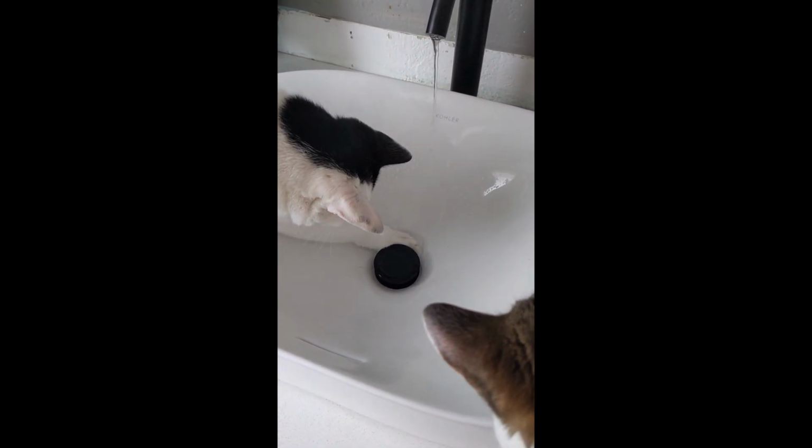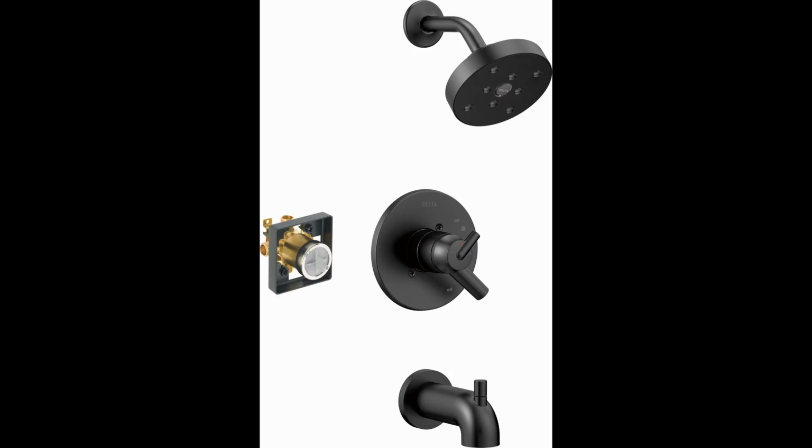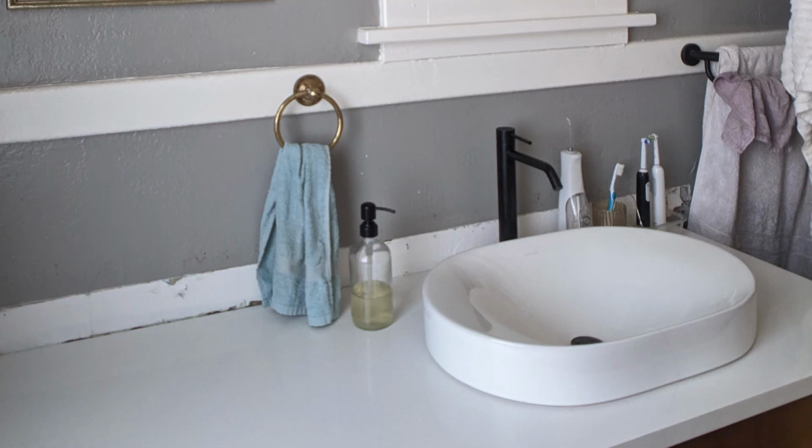Around the same time as the countertop and the faucet, I also found our shower head. I got a Delta Trinsic shower head and tub faucet, and I got this secondhand off of Facebook Marketplace, I believe. This was one of the first things I found, and I thought it was a pretty good deal. So here's what it looked like after we put on the countertop and the new sink and the new faucet. Definitely a big improvement. And next up, the medicine cabinet.